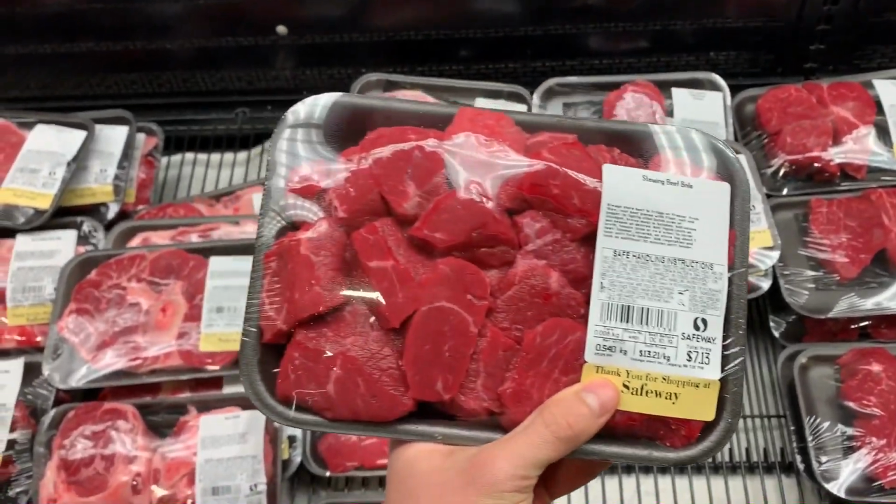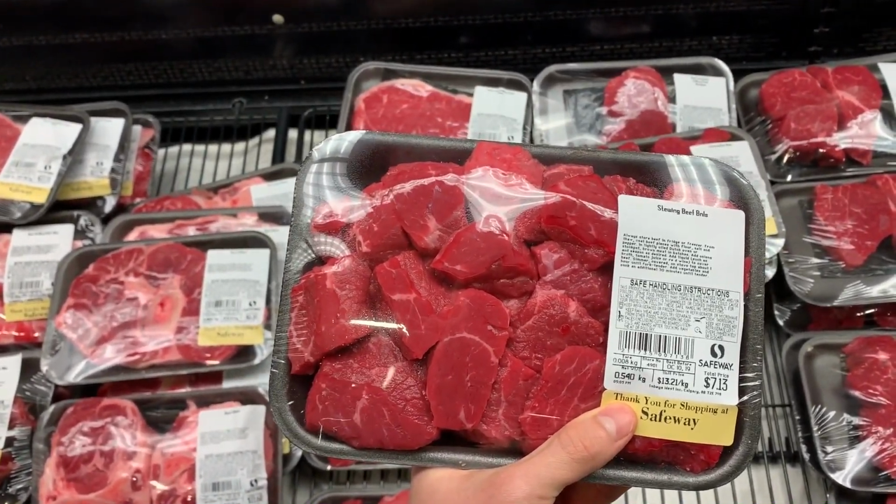Now, you can see as an example here, this pack of beef stew, I can probably turn it into 3, maybe 4 meals, and it's only $7. So if you divide that up, it's actually really, really cheap per meal. So that's how I look at it.